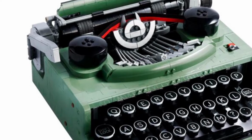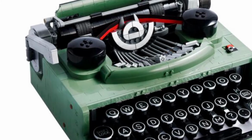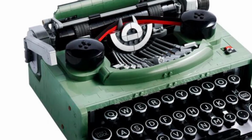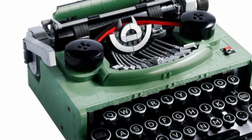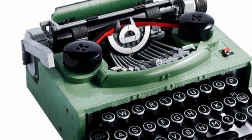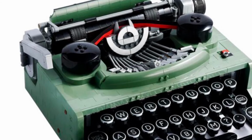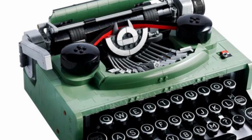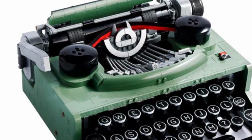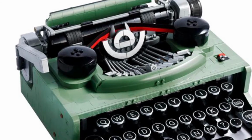But I'm looking at this and it looks really nice, but I'm kind of worried about the direction of 18 plus sets. They all appear to be going in the 18 plus black box art direction with extremely expensive prices. Like that blacksmith shop that came out, that's $130. That's very expensive. I mean, not very expensive for how expensive LEGO can get, but that's a lot of money.